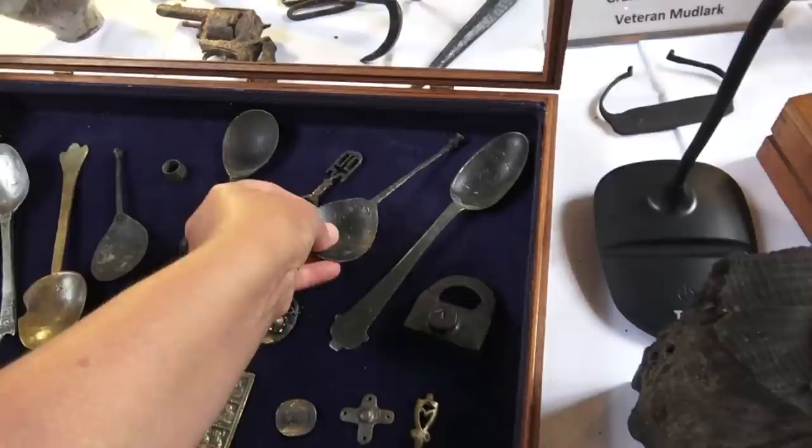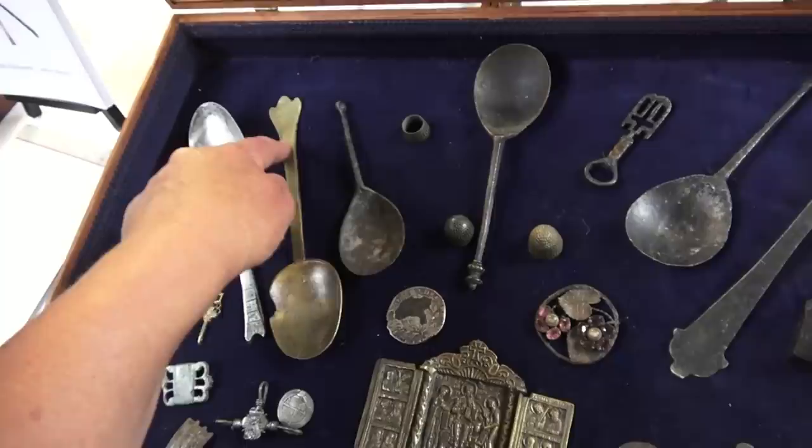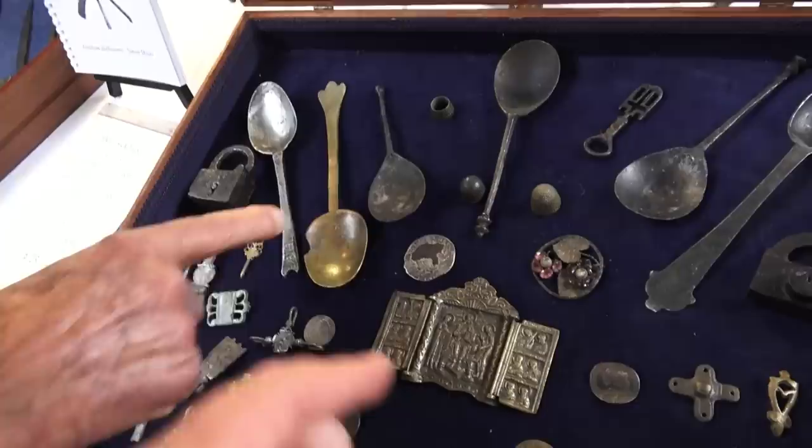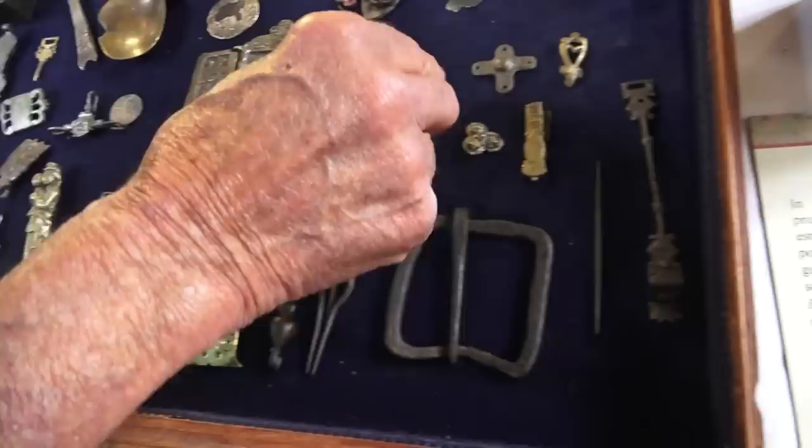This is a Cromwellian spoon, a Trifid spoon. Do you know what? I found one the other day. Well, I just found the top, exactly that shape. So it's a Trifid spoon. And the mark, you see it in there? That's a maker's mark. And here we've got some dress hooks.